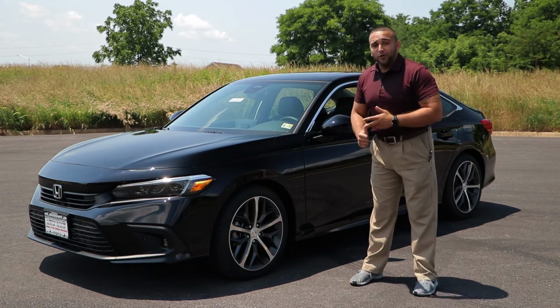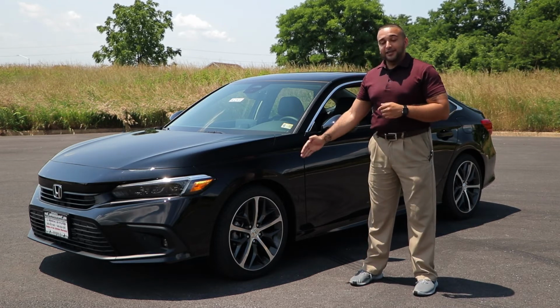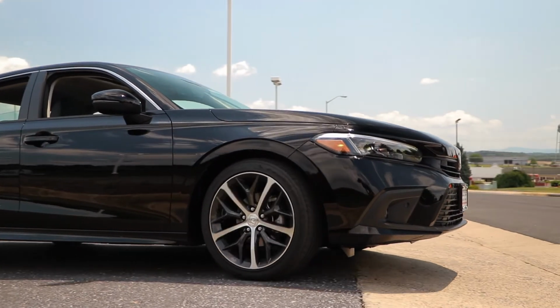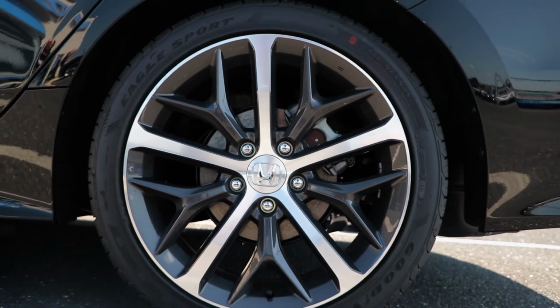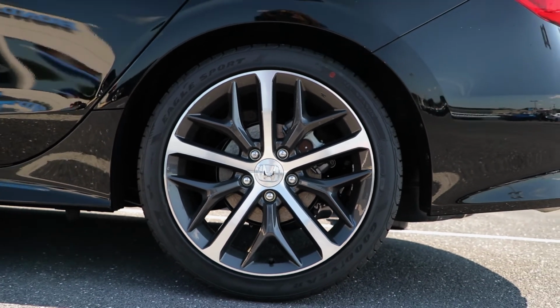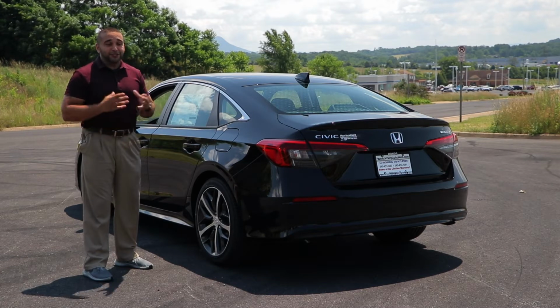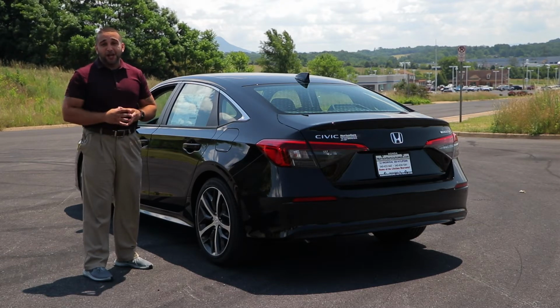Your EX model and the Touring wheel package like we see here. We see some of those options that we saw in the Touring hatchback from last year. Now the sedan gets it with this beautiful spoke design and an alloy finish. Now with the touring, let's look at the rear of this new Civic. And it's just like previous year models, it's just as stylish as before.